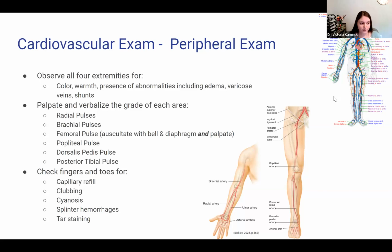And again, this is part of your rubric. So observing all 4 extremities for the patient's color, warmth, presence of any abnormalities, and those may include edema, varicose veins, or shunts. You're then going to palpate over each of these pulse points. So radial, brachial, femoral, popliteal, dorsalis pedis, and posterior tibial pulses.